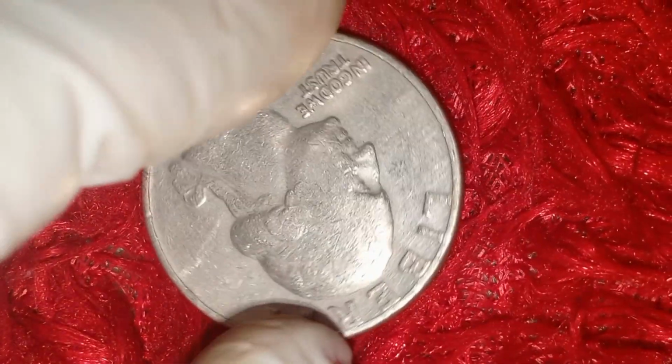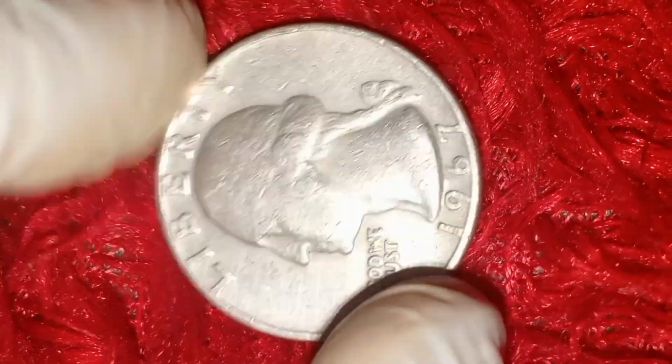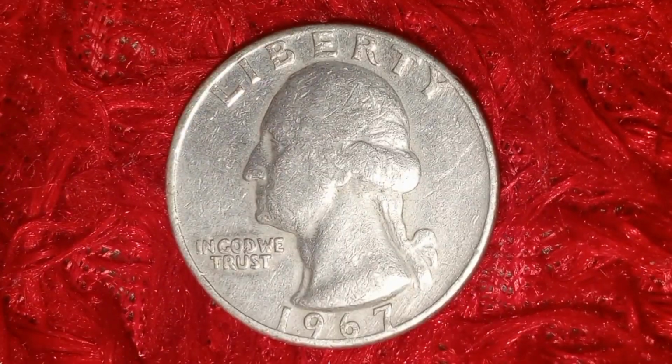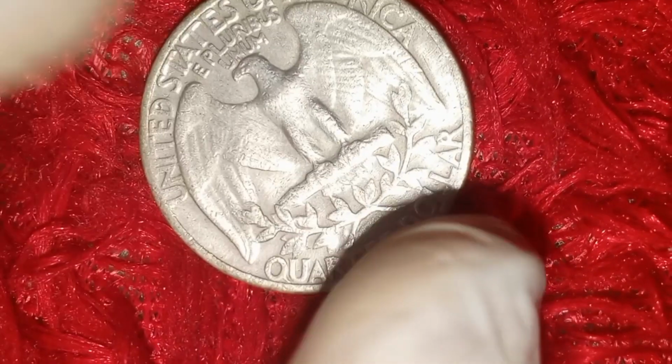4. Use magnification to truly confirm the error. Use a magnifying glass or jeweler's loupe. The doubling effect will become much more apparent when you zoom in on the coin. Be sure to inspect the inscriptions and design carefully.